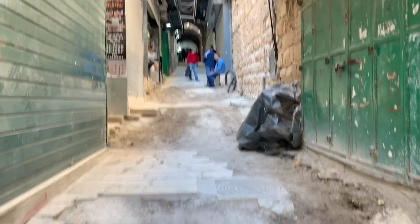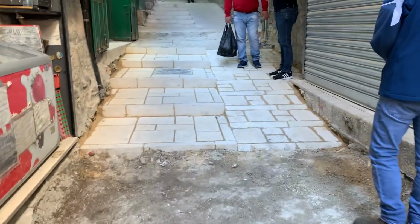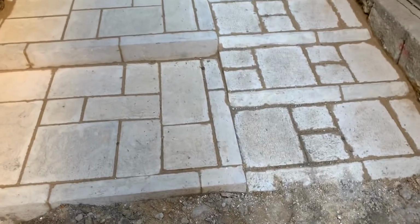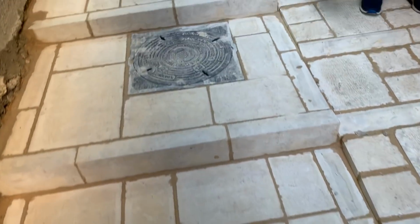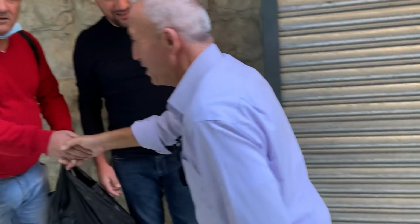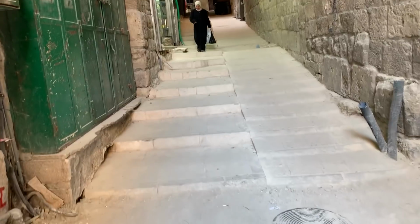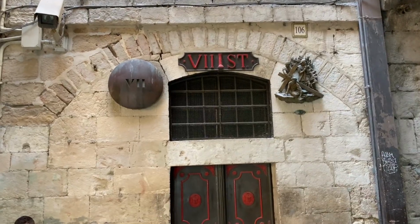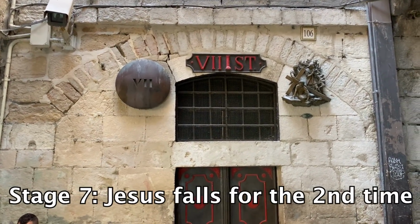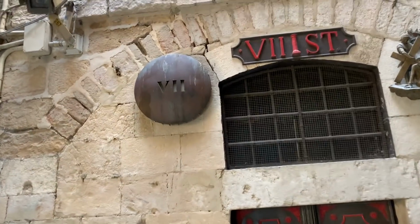And we're going almost straight up. I don't know if the camera catches it, but it's like straight up. So now they're putting in new limestone. This is the seventh station of the cross where Jesus fell for the second time. And according to the model which we saw earlier, this is the gate where Jesus went outside. We call it the judgment gate.